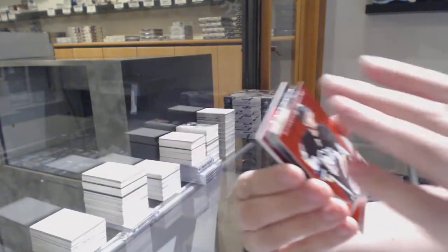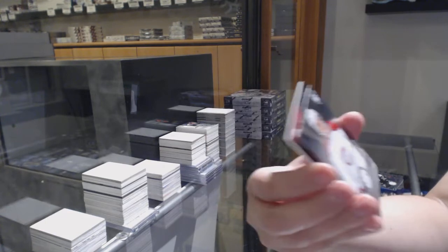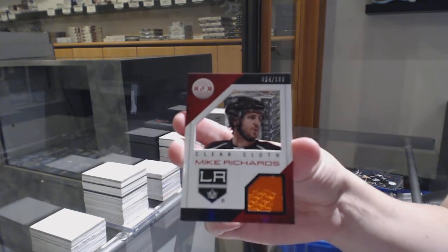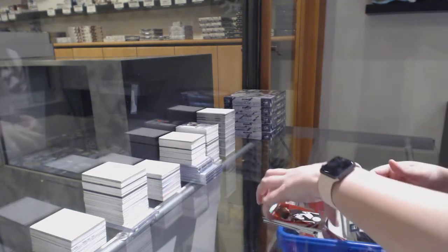Number 2/100 for Pittsburgh of Chris Kunitz. A rookie of Michael Bournival for the Montreal Canadiens. And number 2/100 clear cloth jersey for the LA Kings, Mike Richards.